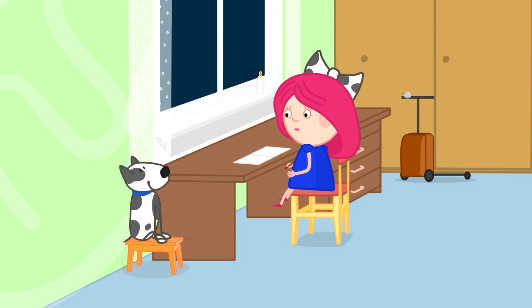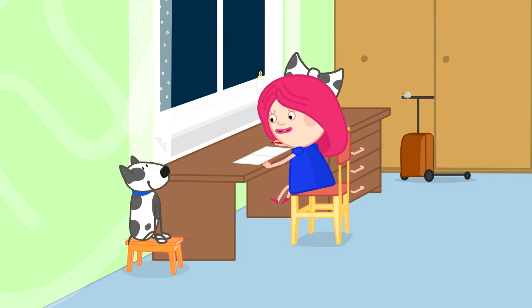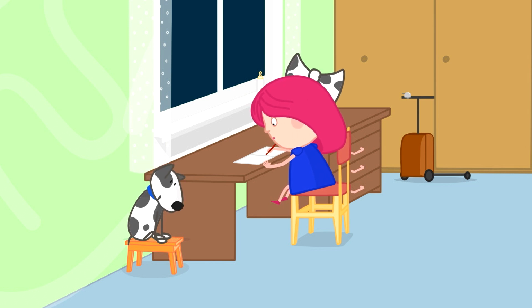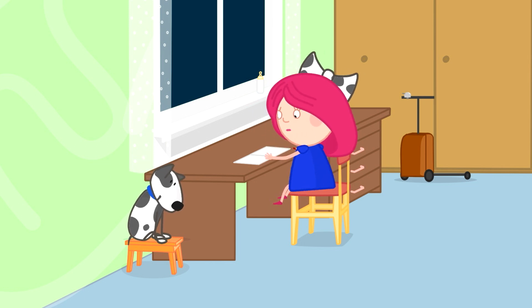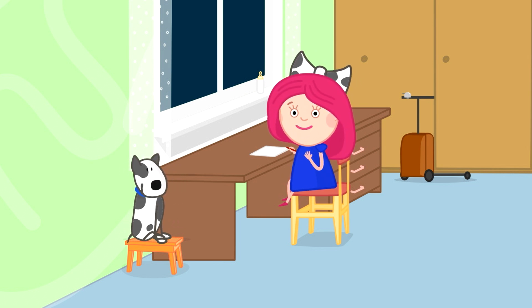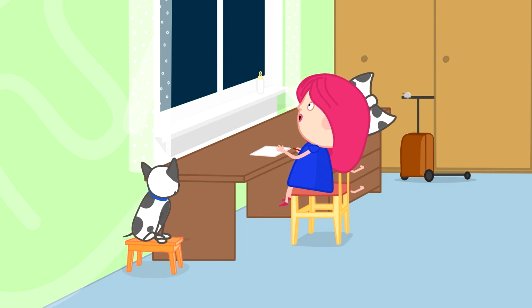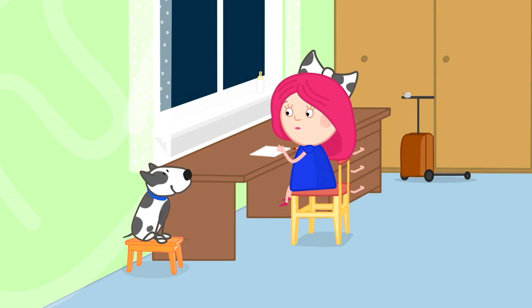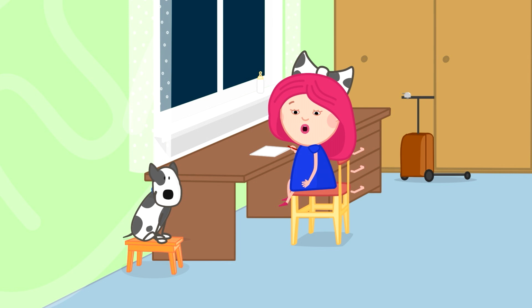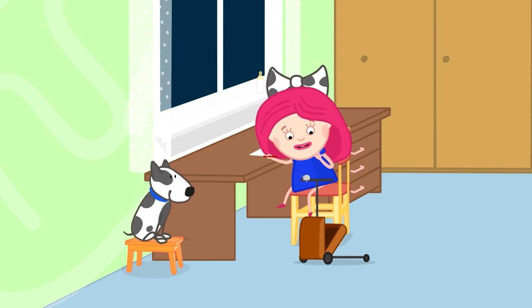Spotty, I'm almost finished. Just a bit longer. Ready? Hello, I'm Smarta, and this is my dog Spotty. I just finished all of my homework. Oh, wow! It's already dark outside. I need to find out what the time is. Let's ask Navigator Hay. Navigator Hay!